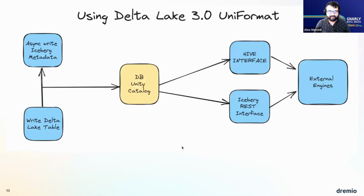There we go. Okay, and then we have Delta Lake 3.0 with their UniFormat. Essentially, the way this one's going to work at the moment, again, all of these are evolving projects, it's an evolving space. So this is why table formats are just an exciting place to be right now.